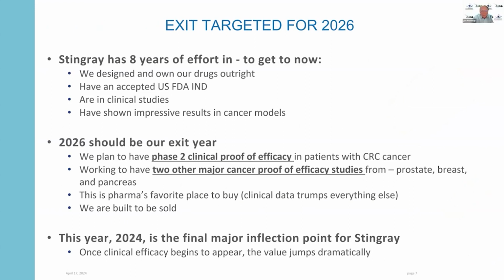Now, our exit is targeted for 2026. We've been at this for 8 years, so it's been a while. We designed and own our own drugs outright. We have an accepted US FDA IND allowing us to do clinical trials. We're in clinical studies, and we've shown impressive results in preclinical cancer models. We believe 2026 should be our exit year because we plan to have phase 2 clinical proof of efficacy in the colorectal cancer trial, and we're working to have 2 other major cancer proof of efficacy studies, which should be available at the same time.